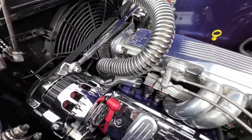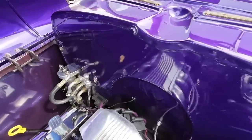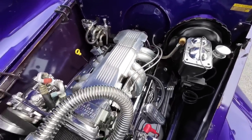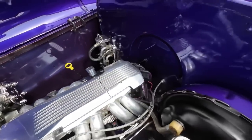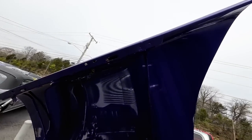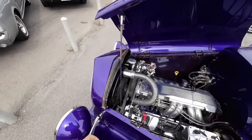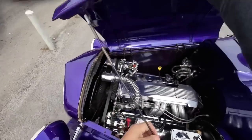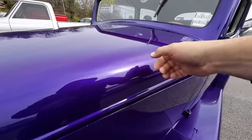Under the hood, super clean too. There it is. Chip on the corner.